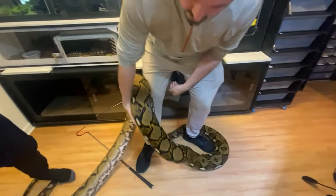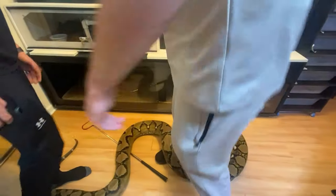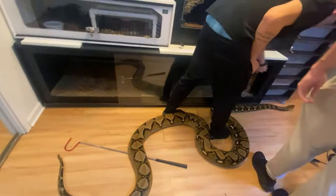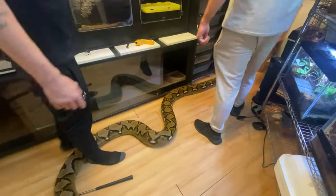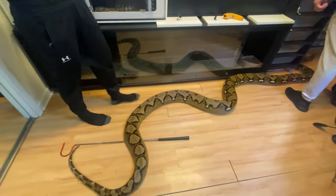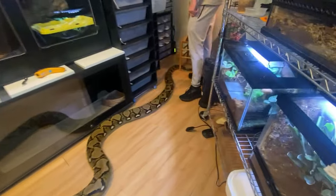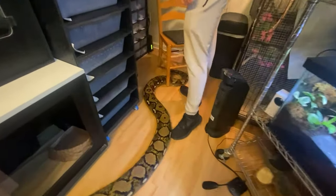We've got a rabbit in the sink for her. Like they say, snakes just want to get away. She does do great, but I'm going to be honest, this isn't how you keep a big snake. That's why I chill with her so much, because this isn't cool, man.